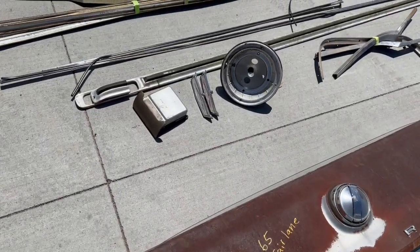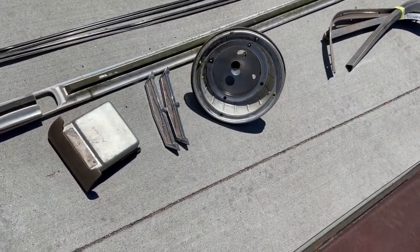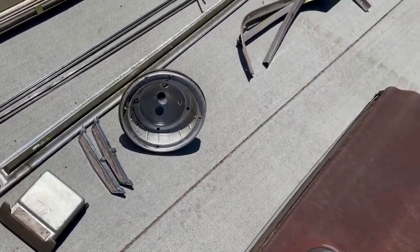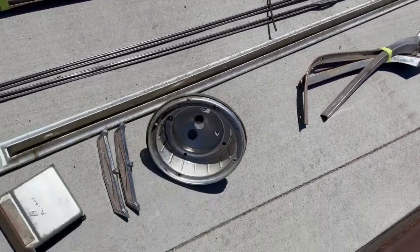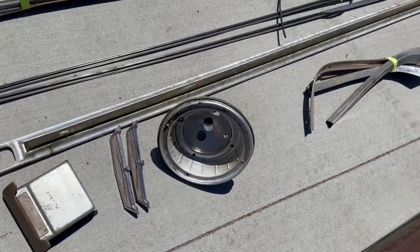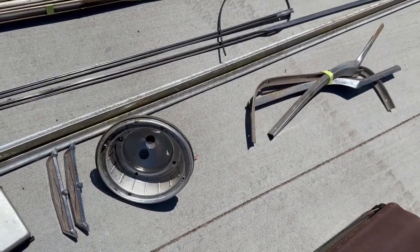A few more Fairlane pieces. There was a 64 sitting near that 65, so I grabbed a few bits and pieces off of that, as well as some trim off of a little two-door Comet. Always watching for Ford pickup parts, a few pieces of trim for 73 to 79 with the rubber inserts on them.